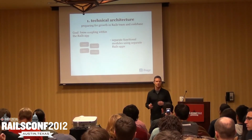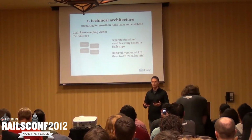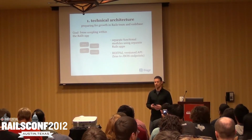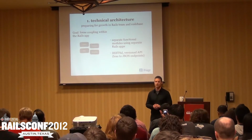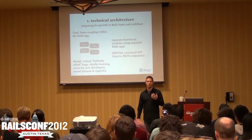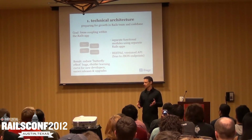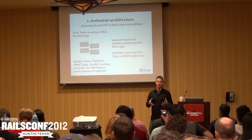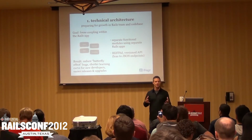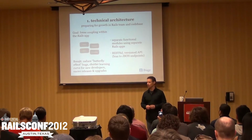But if it's something of decent size, it goes into a new Rails app, and then each of those apps has its own API, and of course, Rails has good support for REST and JSON. It's really, really nice. And this has already been really helpful for us because for the first couple of years, it wasn't a big deal. It was all in one app, and that was fine. There were just 2 or 3 people working on it, and that all worked great. But once the team and code base got to a certain size, having it all in a single app really started to be cumbersome.